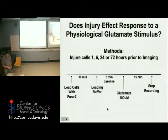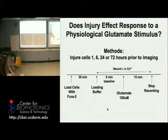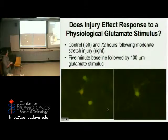Now, these studies I really just started doing a couple weeks ago, so I don't have a ton of data. But this here is a control that I injured. And then this is a control with calcium injury, and then this one will be a moderate stretch injury. And so this is, again, 72 hours following the injury.